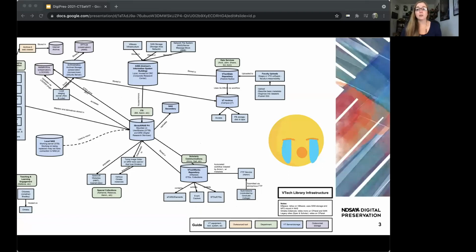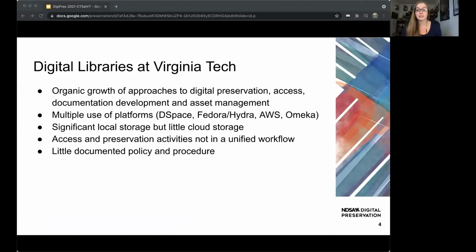To give you a sense of our previous storage and workflow infrastructure, circa 2018, you can see how trying to wrangle it together into one cohesive workflow would be tears-inducing and difficult to audit. The reason our previous storage system looked like this is because over time, there has been an organic growth of approaches to digital preservation, access, documentation development, and asset management between each repository, service, and department.